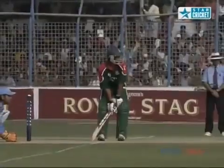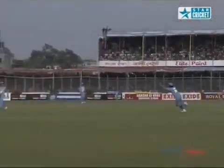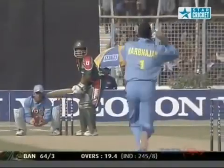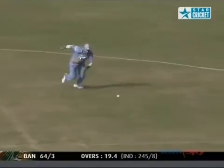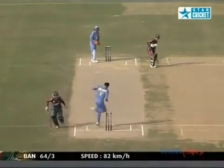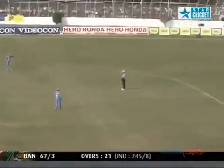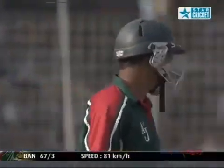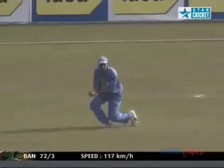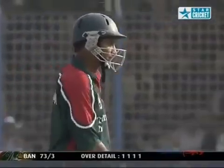So Irfan Pathan running away towards the boundary. It was towards his left, just out of reach. Thinks of a single. Oh, direct hit. Sweep will get him only one, but things are looking pretty good for Habibul Bashar. Very delicately done. And now Habibul Bashar is looking really very good. Very comfortable out there in the middle. He's nudging it away for singles.